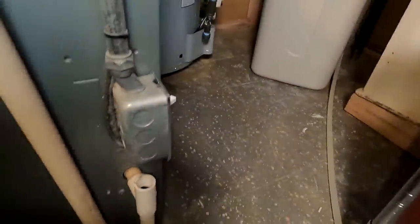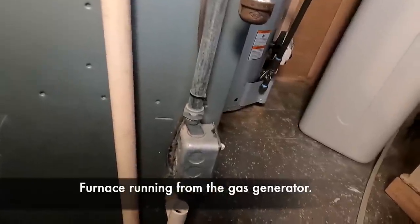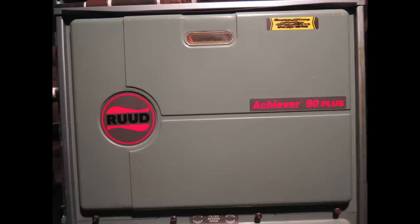Okay, we have success. The blower is running on the furnace and the burners are running. And here's the new outlet access we just had our electrician put on it. It'll plug back into here when we're all done and power is restored to the house. So yes, we have a furnace running on full gas generated backup power.